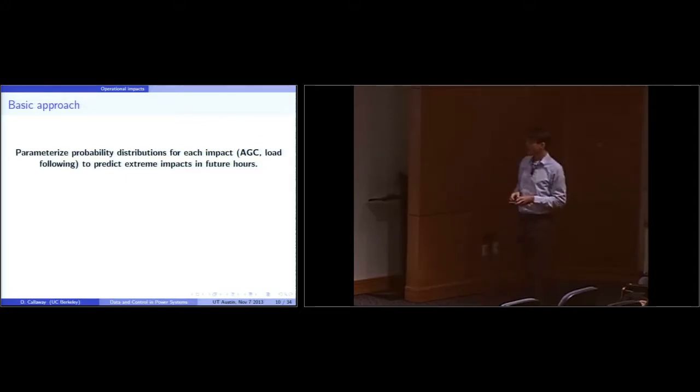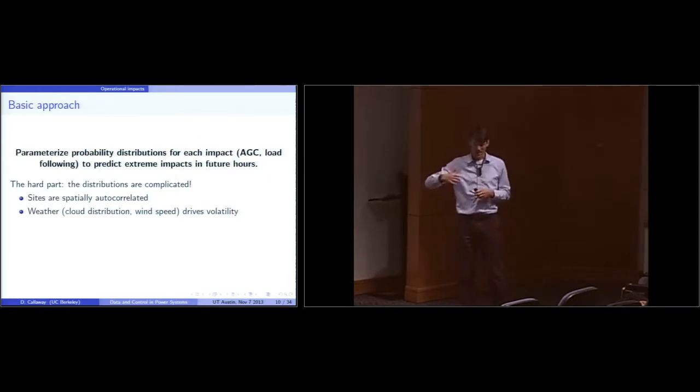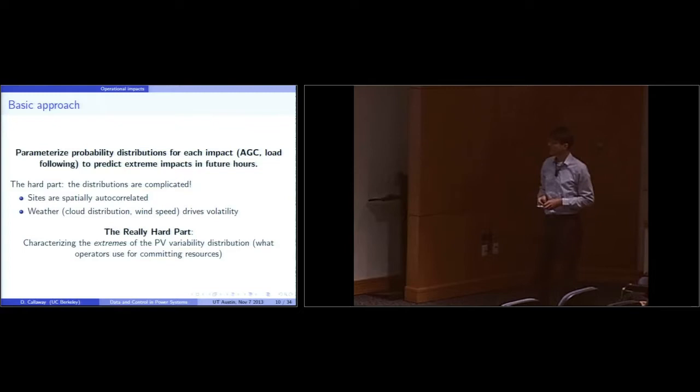Okay? So the hard part, though, is that the distributions are really complicated, and there's no simple parametric way to describe those distributions. So if we want to do some sort of forecasting, especially out in the tails, we need to figure out a way to resolve that complexity in the distributions. And that's the really hard part.